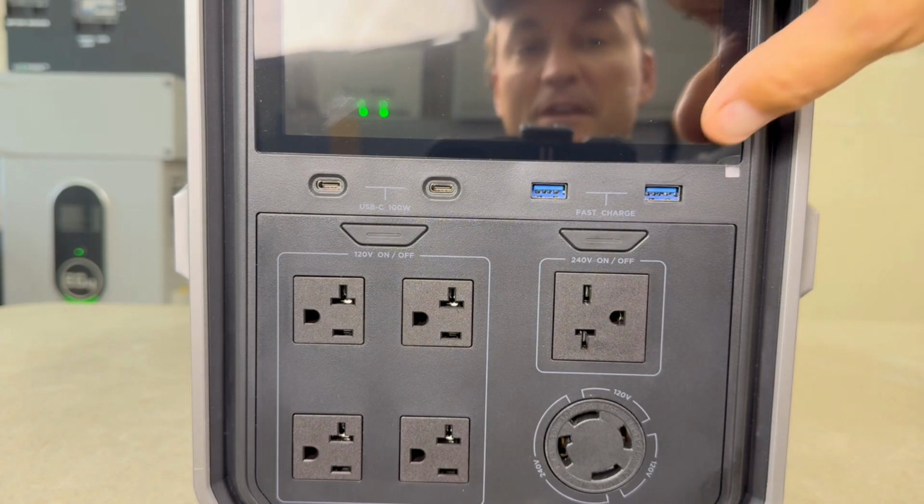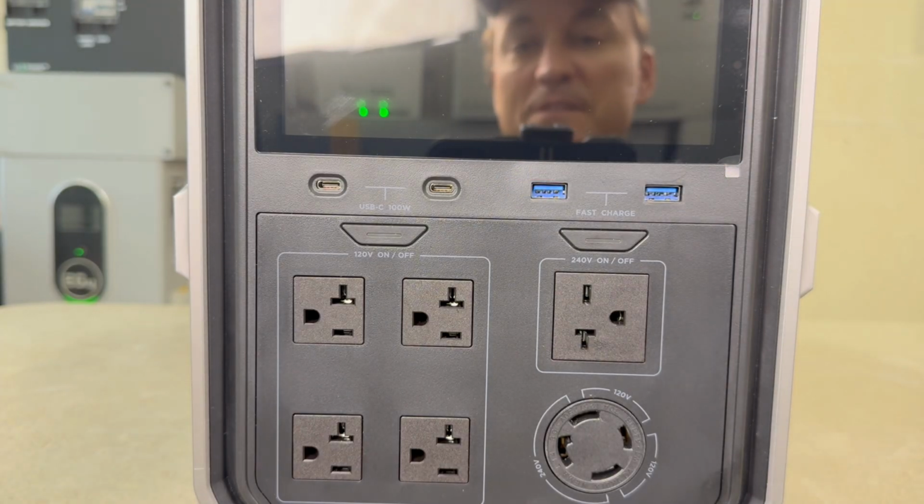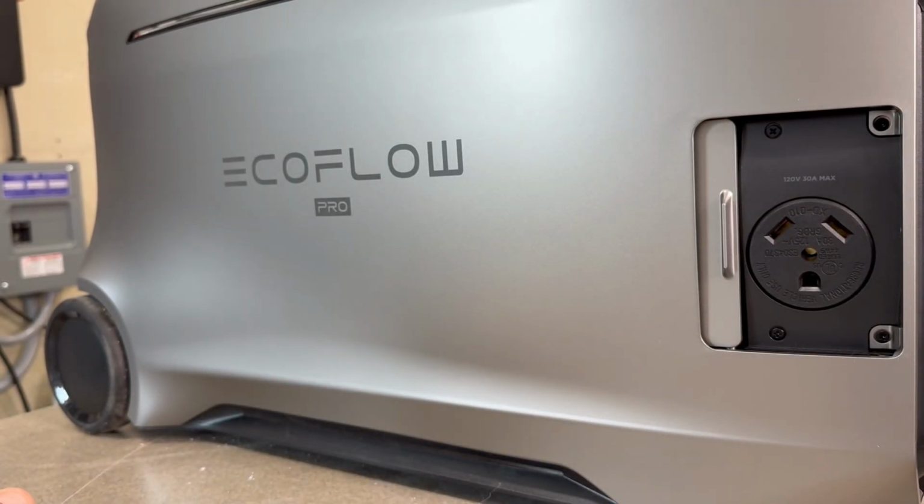Then up top here, you have the DC charging options. Both are fast chargers, USB-C and USB. On the left side of the unit here, you have a 30 amp outlet, 120 volt, but it is a 30 amp output. So people would probably, in some cases, use that for their RVs.